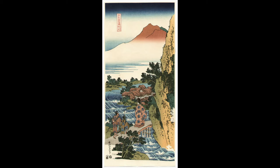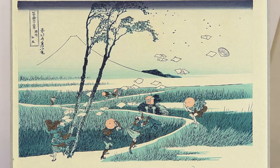And you can see these are landscapes. That means a picture of anything that's outside. And our last picture I'm going to show you is of the rice fields. And you can see how the people that are close to us are bigger, and the people that are farther away are smaller. And there is our Mount Fuji, ever present in a lot of his pictures.